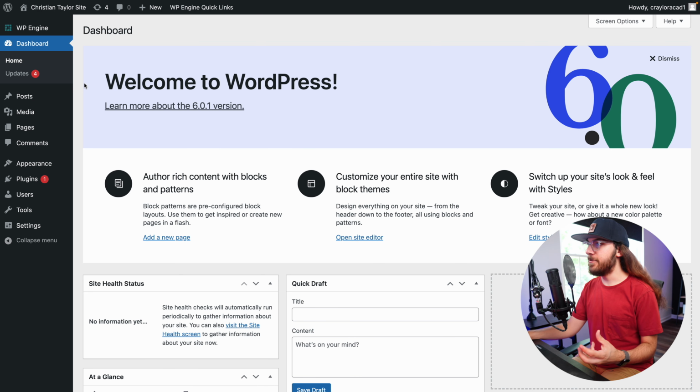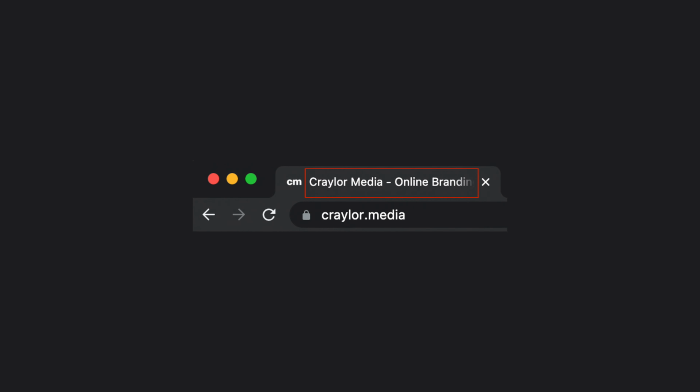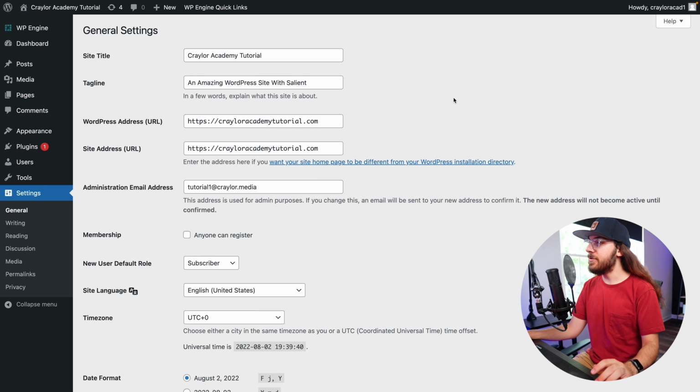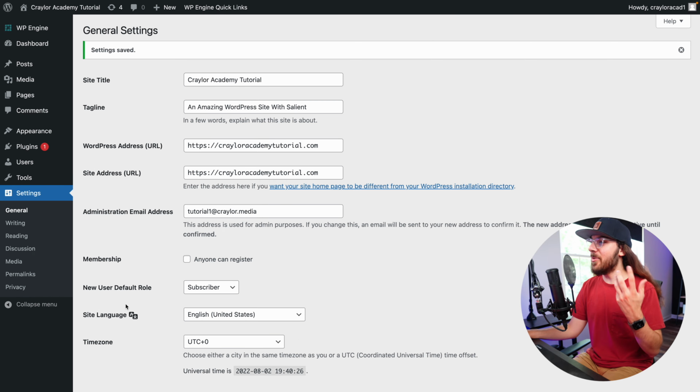So I'm here in the WordPress dashboard, and the first thing I want to do is configure a couple basic settings in WordPress. We can do this by going over to Settings and General, and I want to start with our site name and our tagline. This is what shows up at the top bar here, and this is what's also going to show up in your browser tab when people go and visit your website. So I'm just going to call this Craylor Academy Tutorial, and for tagline, I'll say an amazing WordPress site with Salient. Whenever you make these changes in the WordPress dashboard, do not forget to scroll down and click Save Changes. That is an easy mistake to make if you're not used to WordPress.